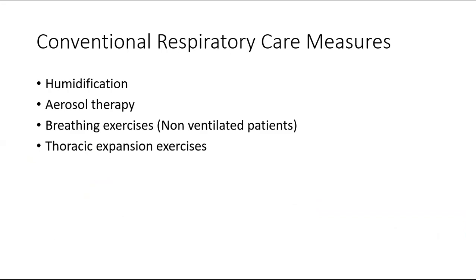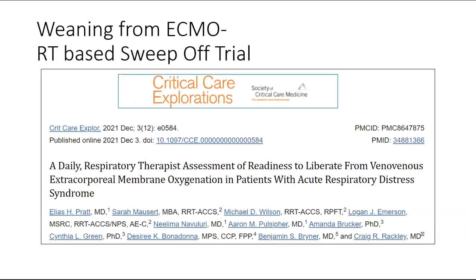Conventional respiratory care. Like all your routine ICU patients, ECMO patients demand conventional respiratory care like humidification, aerosol therapy, nebulization therapy, and exercises. And if a patient is non-ventilated, spirometry exercise and thoracic expansion exercise will also be done.